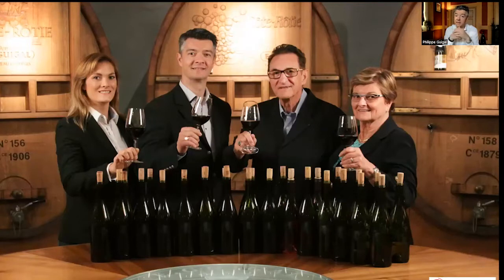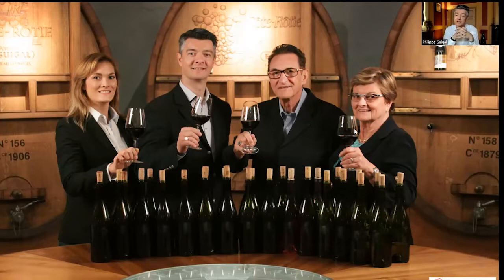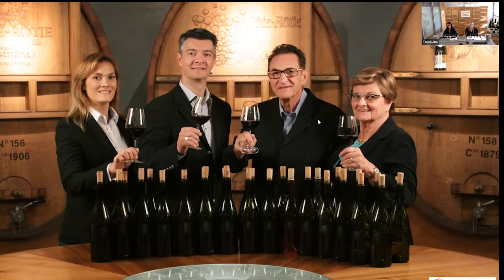So this is the entire Guigal family. That is to say, a small family with my mom and dad on the right and my wife on the left. So yes, we are an extremely small family. My dad was a single child. I'm a single child as well. And with my wife, we have broken the family rules. That is to say, we've given birth to two. So we have twin boys who are 11 years old. So they have a little bit of time to think of their future, if they want to be in the wine business or not. Yeah, they have some time before their first harvest. Absolutely.